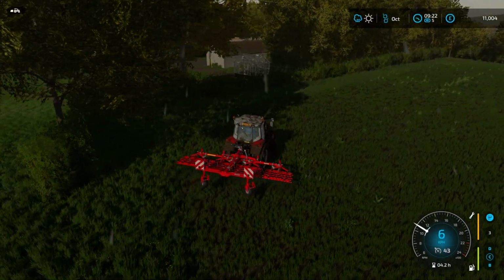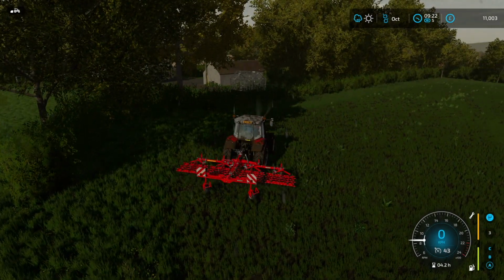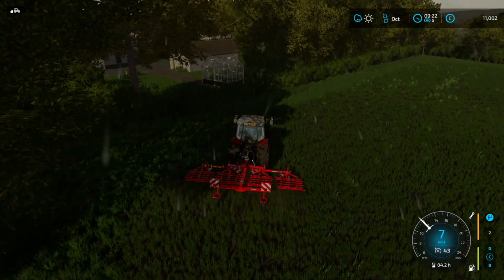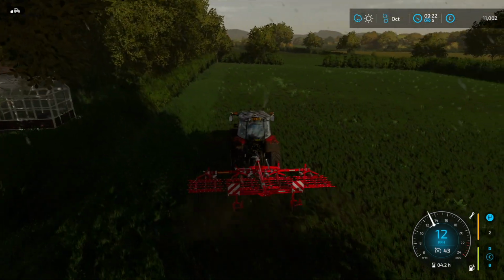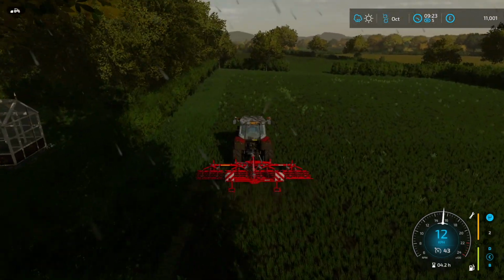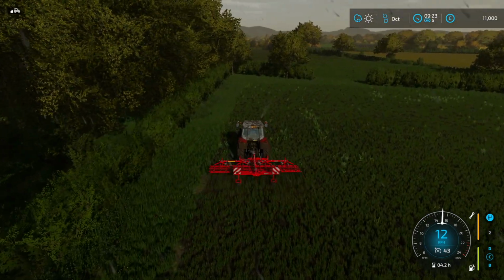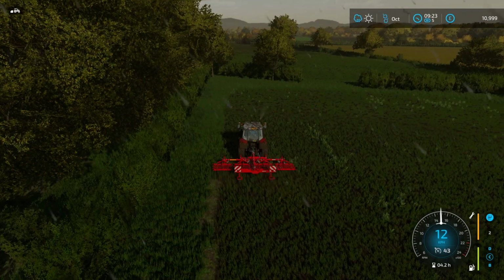Alright, so we're in our linseed field. We'll just lower it down. Do we have to turn it on? No, I suppose we just drive, hey? Now, I don't normally use weeders. I tend to just use herbicide whenever we need to. But it would seem that it's a fairly simple and straightforward thing.